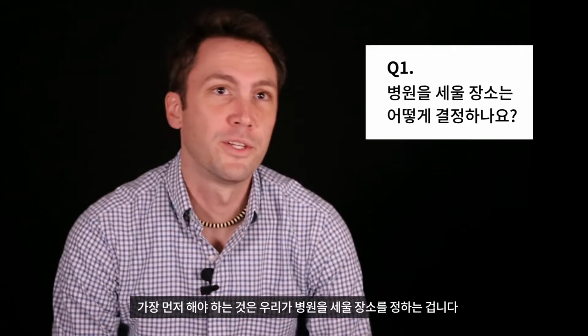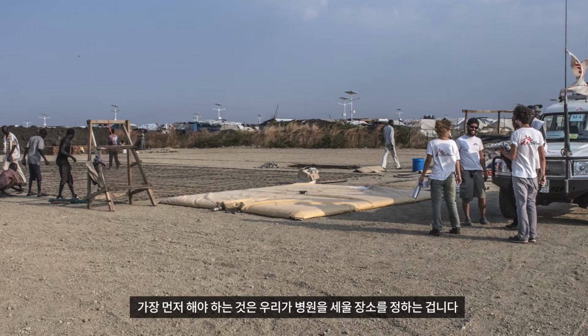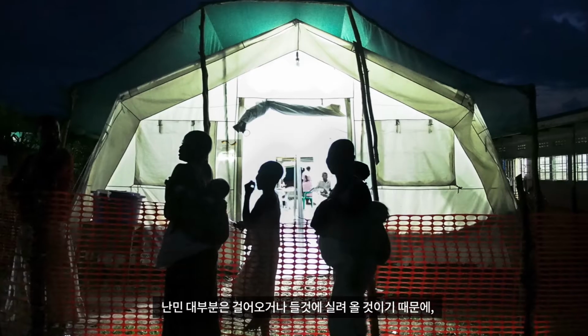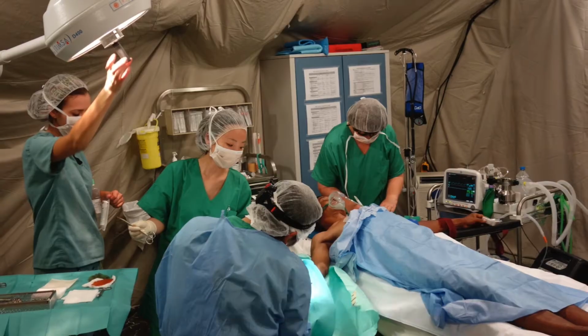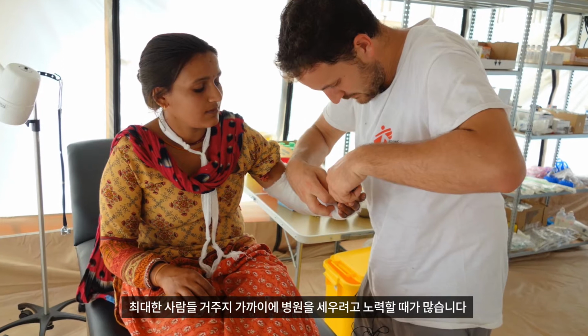The first thing we have to do is to identify the location that we'll be building the hospital. We want to put the hospital in a location so that it's easy for people to access. Most of the refugees will be coming by foot or they'll be carried by stretcher. And so for this reason, we often try to put it as close to the population as possible.